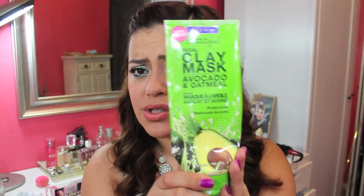So I use this about once or twice a week, depending on how I feel my skin is doing. I would also use this Freeman Feeling Beautiful Facial Clay Mask, Avocado and Oatmeal. And this is a clay mask, so it dries out, it cleans out all of your pores. Like it'll draw them out of your skin. So I really like this, and again, I use this about once or twice a week. Depending on how much makeup I've used during the week is how I gauge how much masking I should be doing. So yeah, I really like this. It's definitely affordable, and I just think it does a good job.